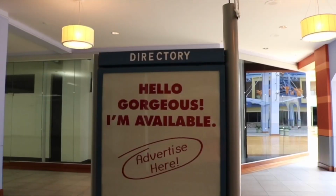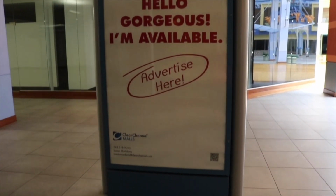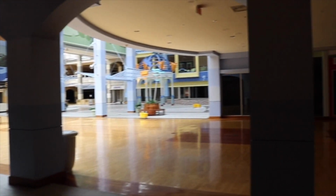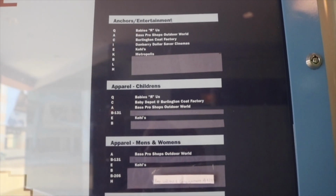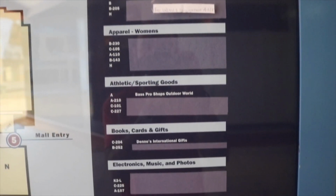It always seemed to be struggling to keep tenants and stay relevant. And some of that may be because it's sandwiched right between two other malls. A few exits up is Northgate Mall, which is significantly smaller. Actually two exits down is Tri-County Mall, which is another two-story, bigger mall.